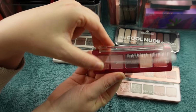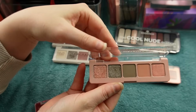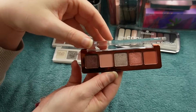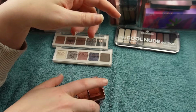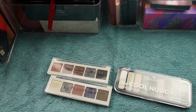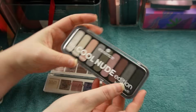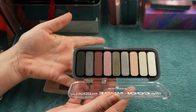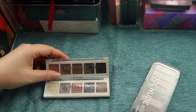So we have the Love Mini, the Retro Glam Mini, and we have the Mini Zendo, which is very similar to the Wow in a Box one from Catrice I just got rid of. And these 3 I need to keep because these are some of my discoveries of 2023. The Essence Cool Nude Edition. This is so pretty. I put it in a giveaway because of that reason. Really enjoy it. So that's a definite keep.